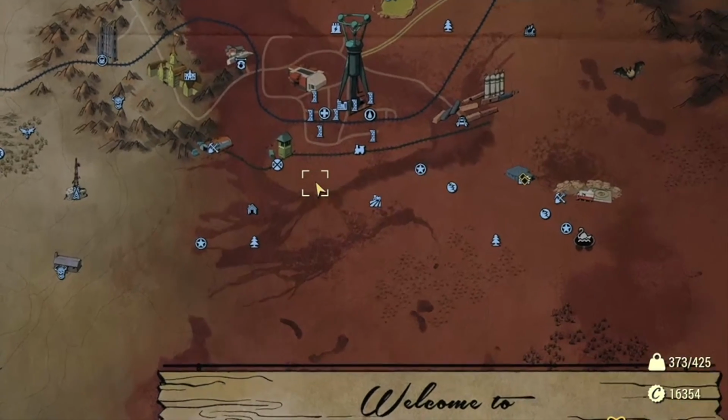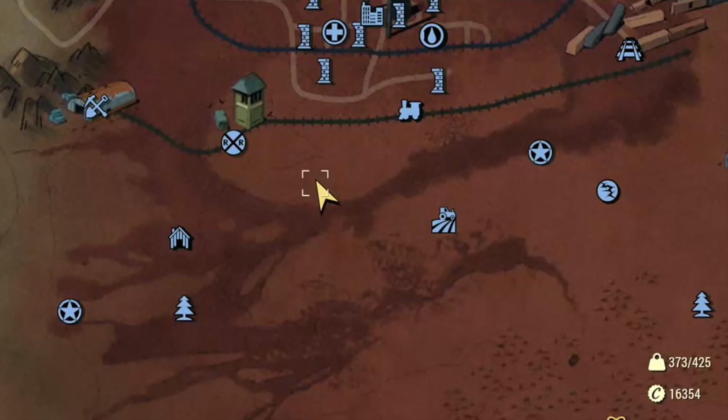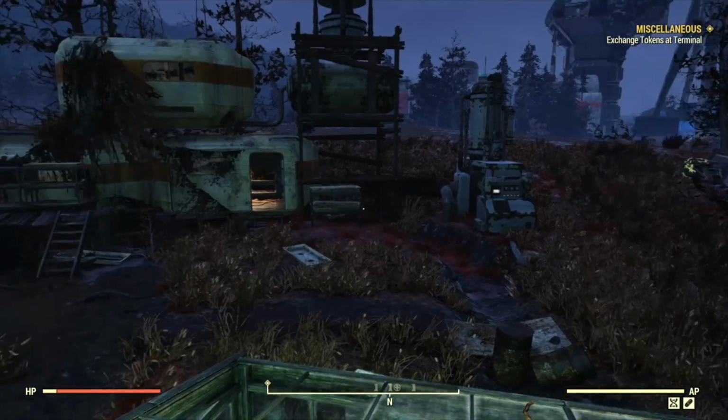Here's the location on the map. You are better off travelling from the NAR repair yard and then a very short run to the actual homestead itself. So let's have a little walk around.